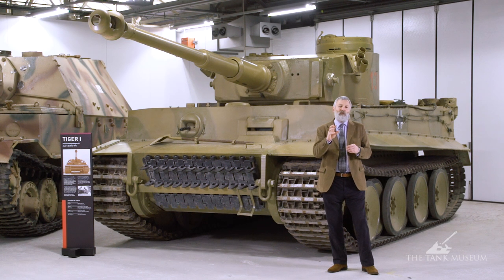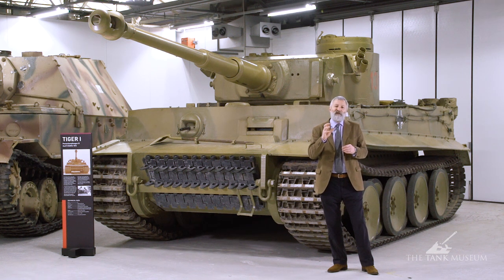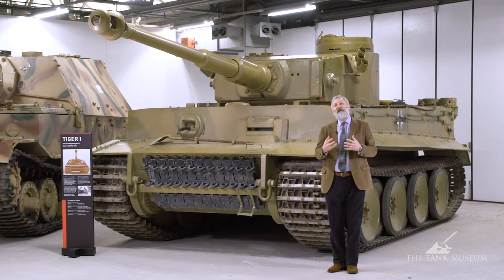But I just thought we ought to look as well at some of the, not so much cultural significance, but some of the other stories behind this tank. Because don't forget, when this first appeared in Tunisia, this is a weapon of war. This is a vehicle that is out to try and defend the German takings in North Africa. And it's not a weapon of liberation.